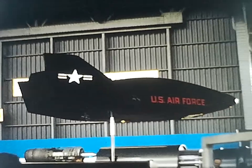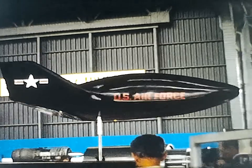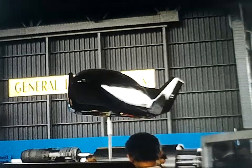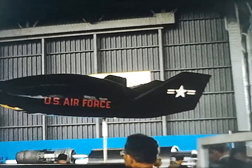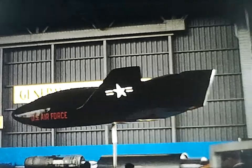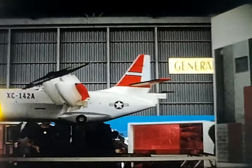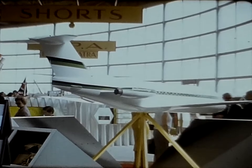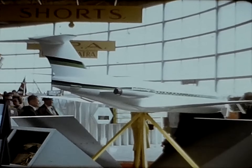A model of the proposed Dyna-Soar aircraft. This is an American project for a manned space bomber. This aircraft will have a suborbital flight. A model of the Hiller XC-142A and after it a model of the Fokker Fellowship.